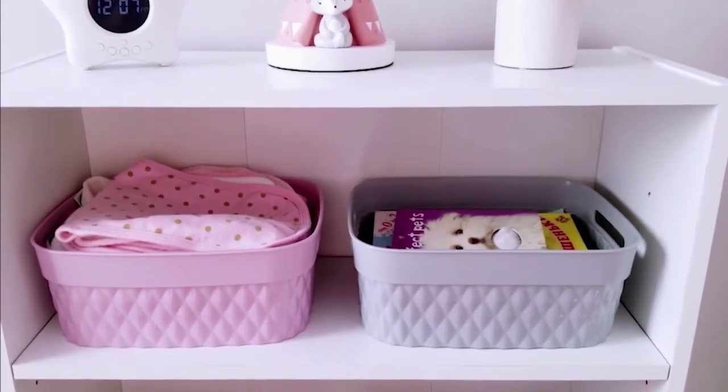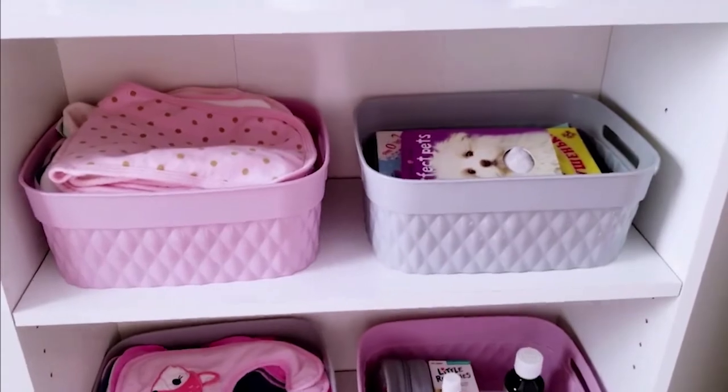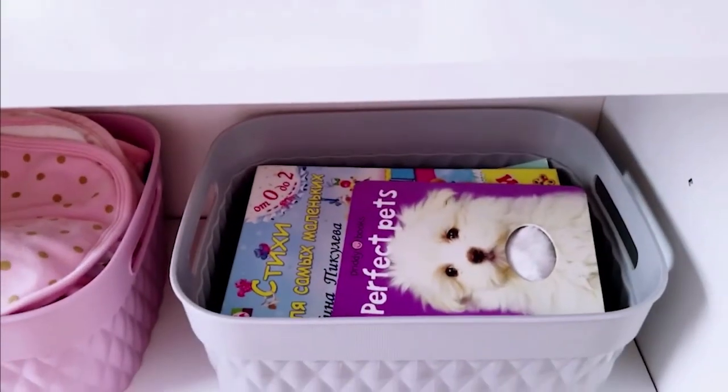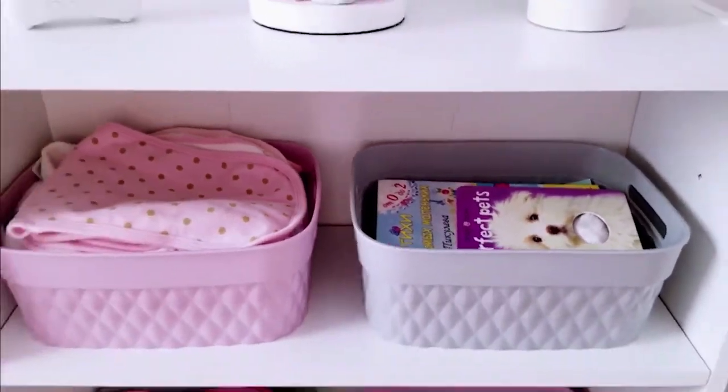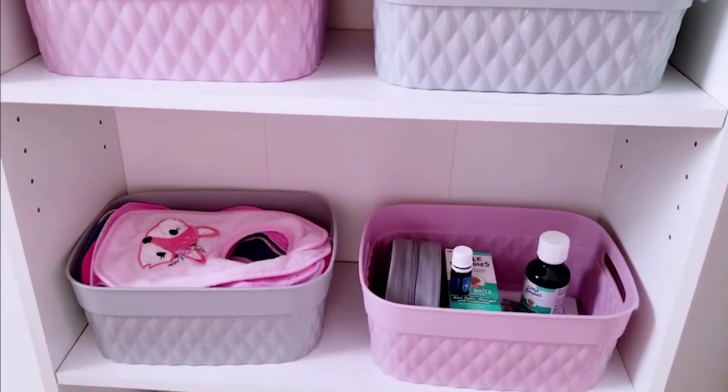We do speak Russian and Korean in our house, but obviously most of the books here are going to be in English. On the bottom there, I've got some nursery rhymes in Russian that are actually passed down from my mom to me. And the next item down here is the bibs. We use them also for when she's eating.